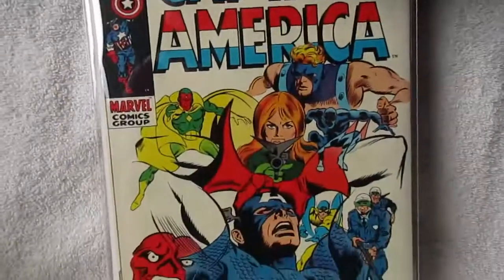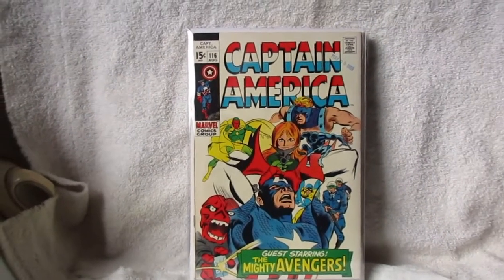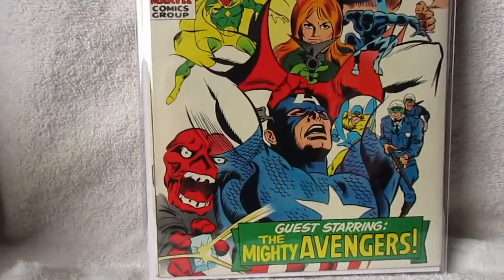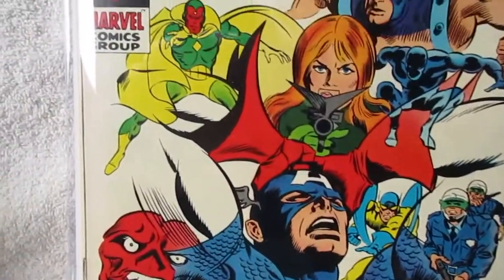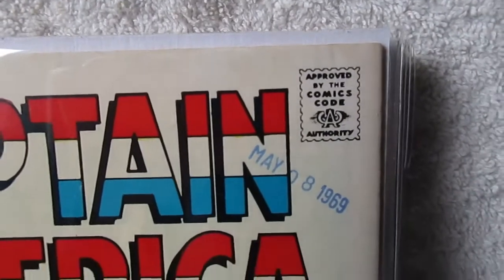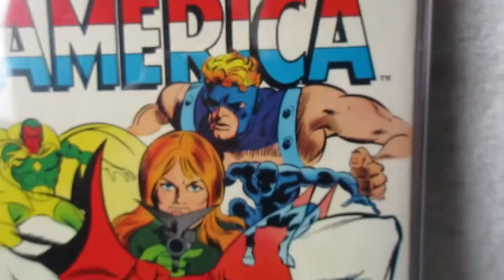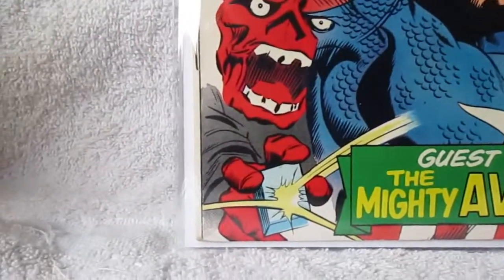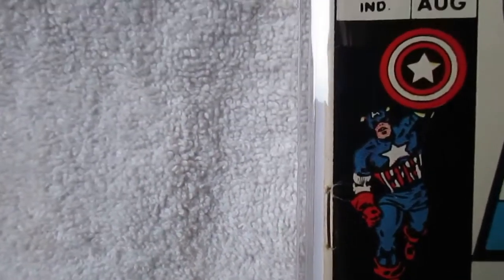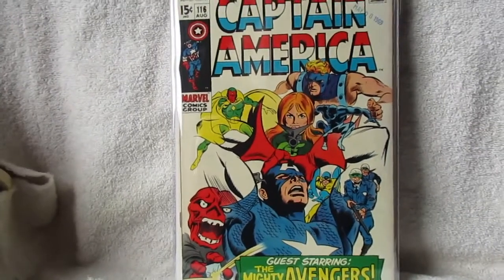Alright, what else have we got here? Oh my. Captain America 116. This is a book I've never had. Kind of separates it from all the other books in this little stack. But I've just been coveting it for years and years. This is a nice kind of very fine-ish affair, and there's the real reason I bought it. Great date stamp. It's clean, beautifully white, very nicely centered, even though it has that eighth of an inch white strip. The white strip itself is perfect, right? Okay, Gene Colan kicking some ass here.